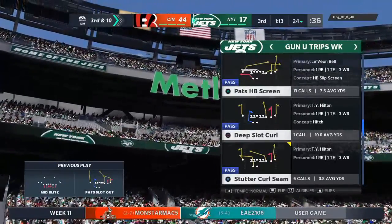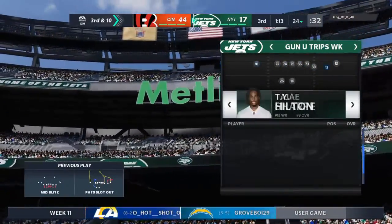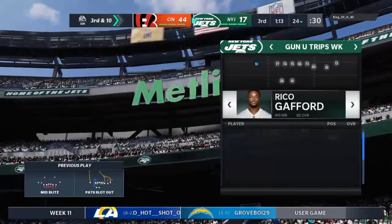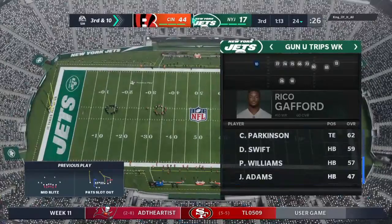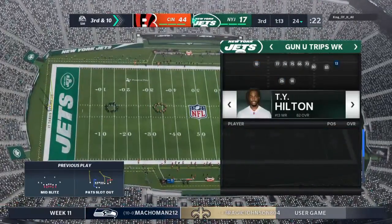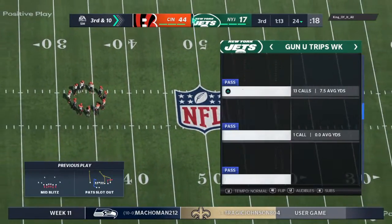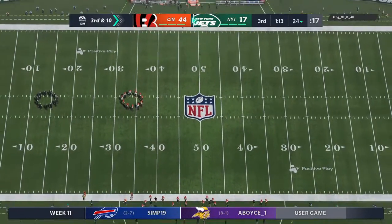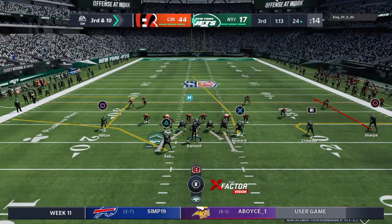Number 10. Well, so far in this drive, they've done some good work. They force incompletions on 1st and 2nd down, bring up 3rd and 10. That brings up the big question. Do they bring pressure, or do they play coverage on this down? So back-to-back incompletions, and that has them staring at a 3rd and 10.